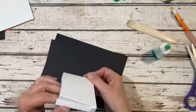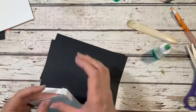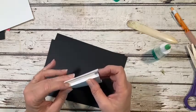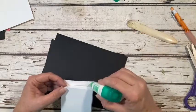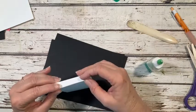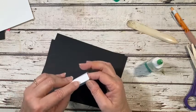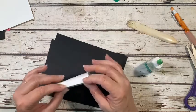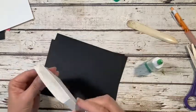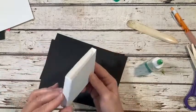All right, and then we're going to do the same thing to this side here. So this piece here, I got glue on the outside of that. It's going to go down just like that. And then while we're holding that, we're going to put some glue on this. Oops. And we're going to line that up just like that. Okay. All right, so you know what I did do? No, I did it right. Okay, so I thought maybe, oh no, I didn't.